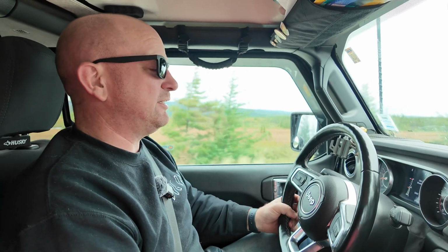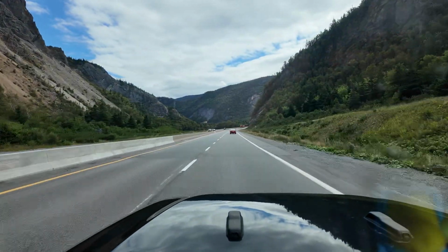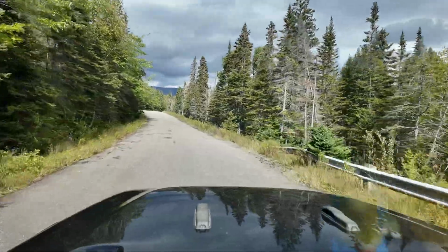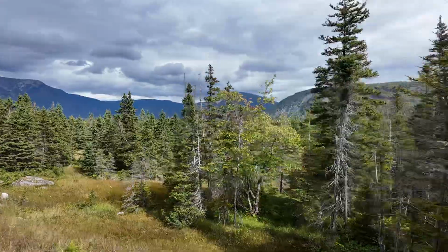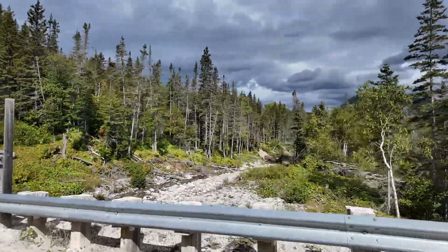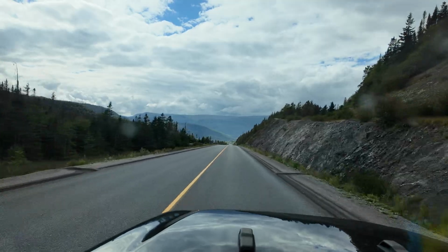So we stopped, picked up some coffee, yay for Tim's, and some little snacks, and we're going to continue on back onto the Trans-Canada. I was going to start recording, but I'm just amazed by this view. This view is amazing. Oh, wow.